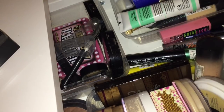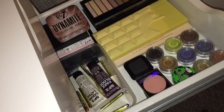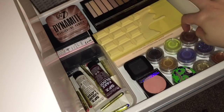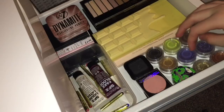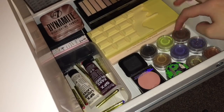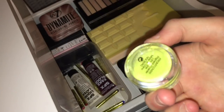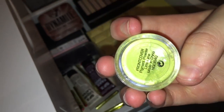Now we're going to move on to my second drawer, and I absolutely love this drawer. It is so gorgeous. So we'll start here. Here we have a lot of, what are they called? The light pigment, oh sorry. They are loose eyeshadow shades, and they're from the brand Front Cover. And this, as you can see, is in lime.